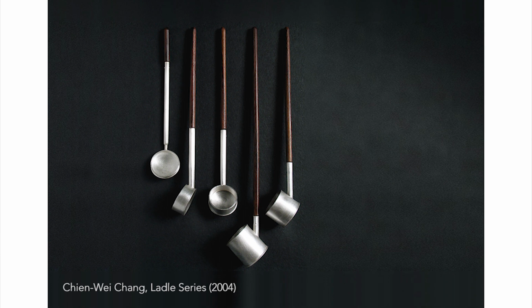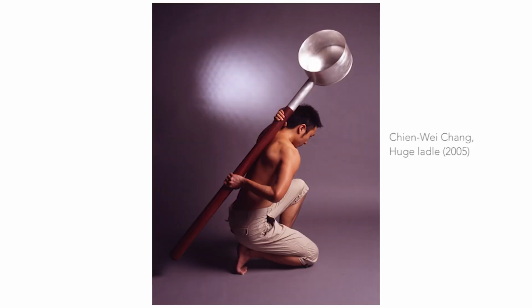He also looks to his cultural heritage as a source of inspiration and study, giving the ordinary functional object a more profound meaning. He relates his ladle series to his move from Taiwan to England, writing, "Like the movement of scooping something out of one container, then pouring it into another one, the process of abandoning the old knowledge about this world and refilling the new understanding inside me has already become my daily ritual.